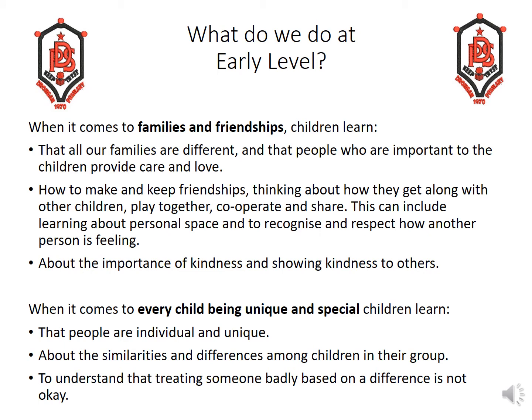So now I'm going to talk you through what children will learn at school through the RSHP programme at the different levels. At early level, which is covered in the Early Childhood Centres and into Primary 1, some children will learn at early level beyond Primary 1. However, we hope the majority of children will be working at early level between nursery and Primary 1. So during early level, what should we expect for our children to learn at this level?